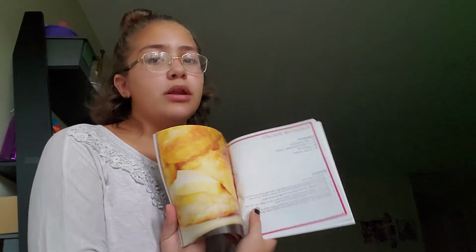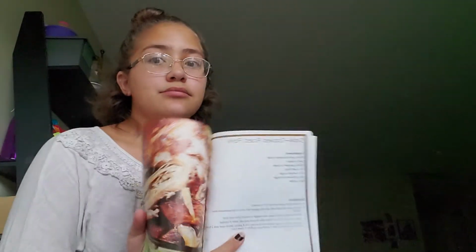Buttermilk biscuits. I wanted to make this. This is one of the reasons I got this book, because I love biscuits. I will tell you, with all my heart, I love biscuits.